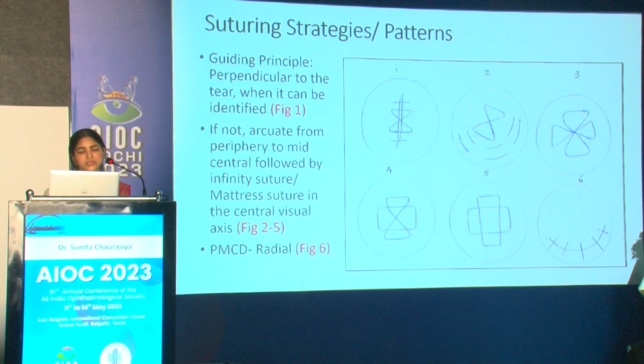It could be circumferential from the limbus, starting from the periphery to the center. And in the center, because we want to avoid the sutures passing through the stroma, this could be infinity sutures, where the sutures in the center are more like overlay. They don't pass through the stroma. They are on the surface of the cornea. So it could be an infinity suture.